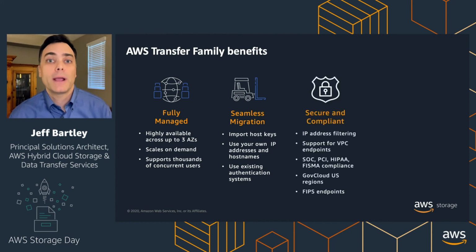Security is our top priority here at AWS, and of course, AWS Transfer Family was built to be secure. And we do this through a number of mechanisms. We provide IP address filtering. We also support VPC endpoints for the ability to lock down access to your Transfer Family servers. We have SOC, PCI, HIPAA, and FISMA compliance. And we're also available in a number of US regions that are critical to some of our US customers.